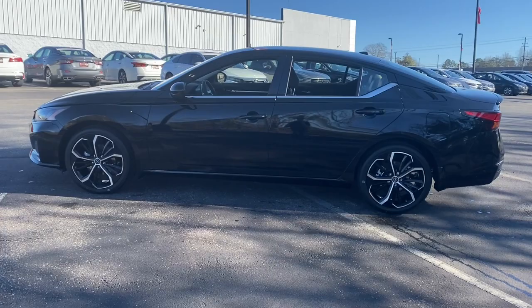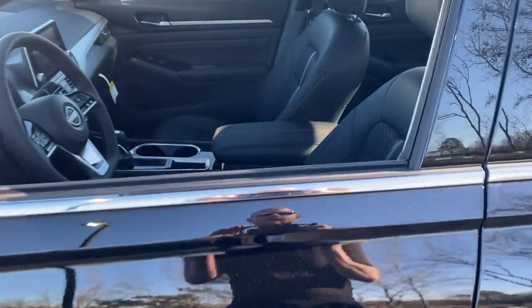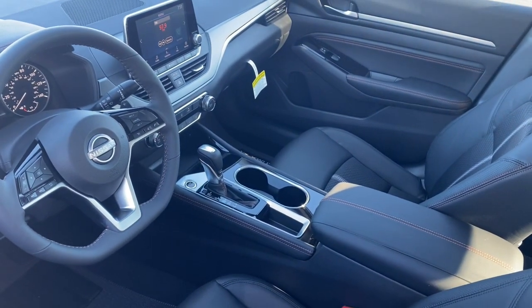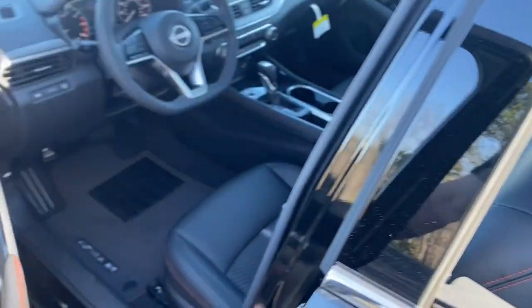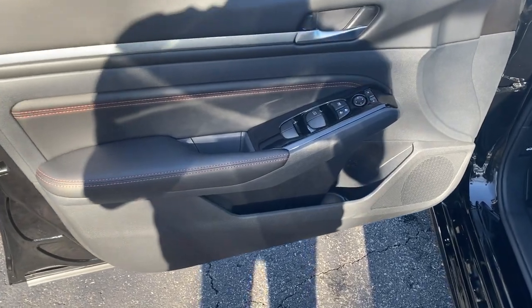These are just some of the great options this vehicle comes with: four-cylinder engine, lane-keeping assist, backup camera, tire pressure monitoring system, blind spot monitor, alarm, leather steering wheel, intermittent wipers, passenger vanity mirror, floor mats.